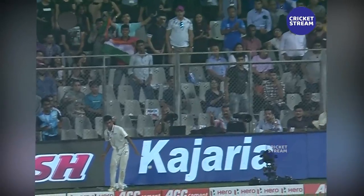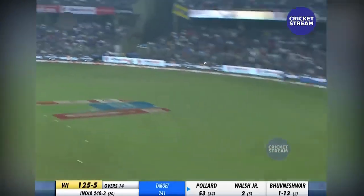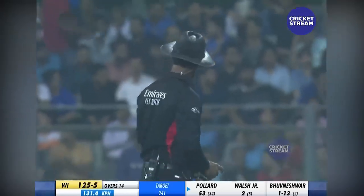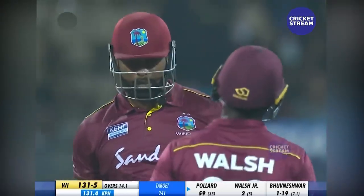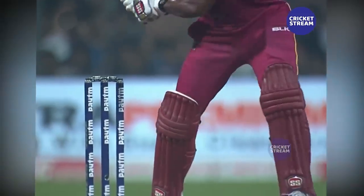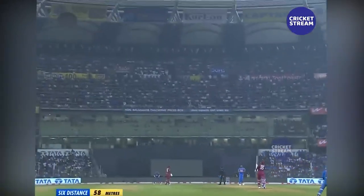Looks like it's just short of that advertising. Easy does it. It was quick, it was at the right height. It had to disappear into the stands. Danger of getting hit. Absolutely, Chris Gayle. Remember his incident when he hit that six and it hit somebody in the crowd.